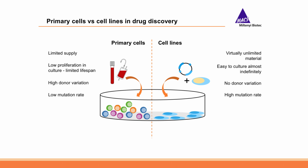The mutation rate in primary cells is low as compared to cell lines, where you have a high mutation rate, which means that you might have very different characteristics in the actual cell line with regards to the primary tissue. And it might change also in the course of time while you're culturing the cells. The primary cells are therefore representative of the biological phenotype and complexity that you have in your original tissue. Cell lines, on the other hand, are generally seen as having a low relevance in vivo, and they're mainly used for focused research on a specific target.